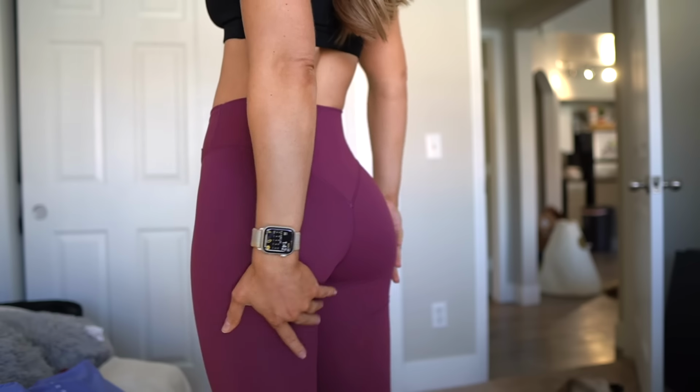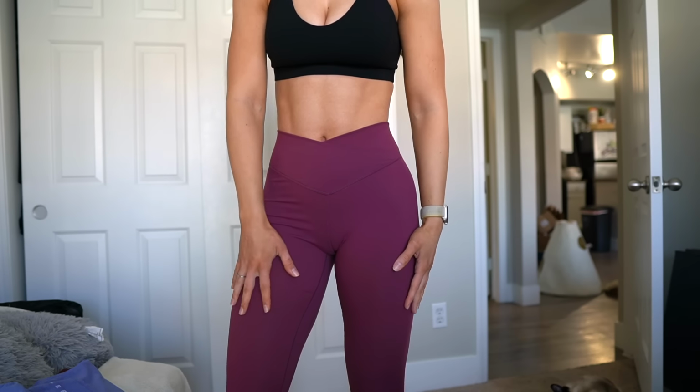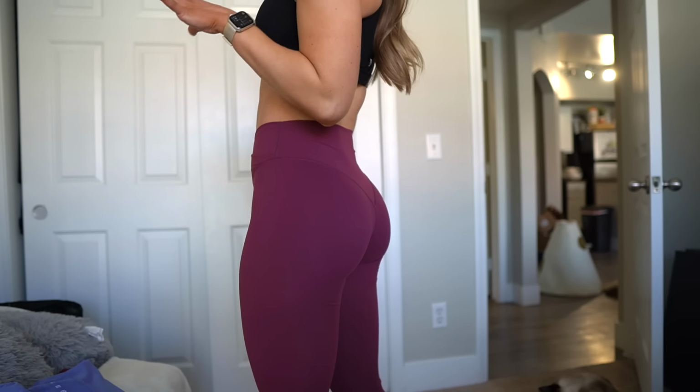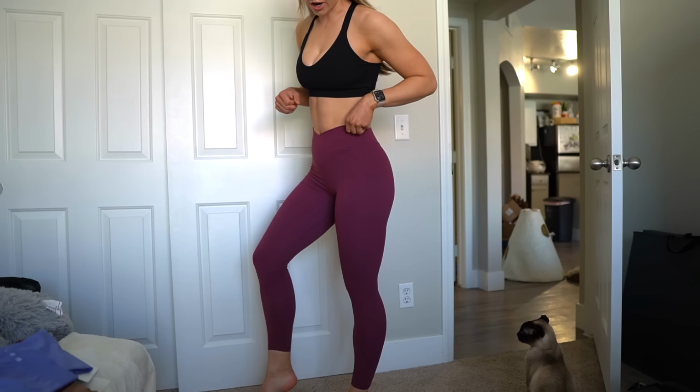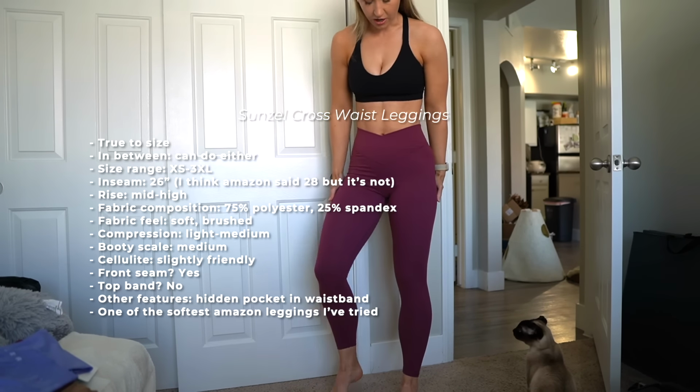It's not necessarily enhancing, not doing anything bad. They're pretty thin, like overall light to medium compression, super stretchy. I'd say like light cellulite coverage. I wouldn't expect a lot of cellulite coverage with these. And then here they are. These feel like about a 26-inch inseam on me, so not quite a full length.